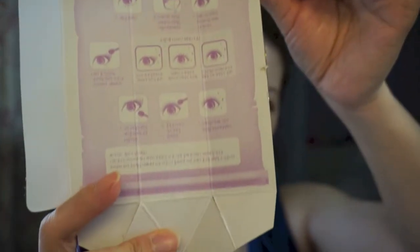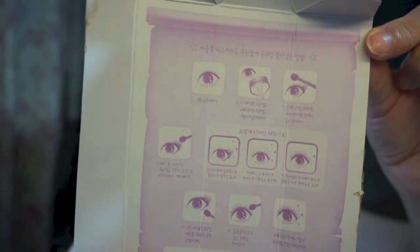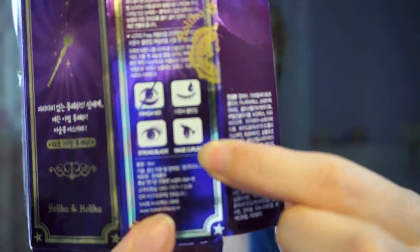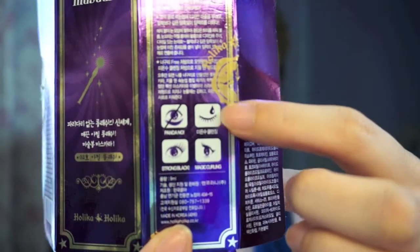The brush head just like the, oh, they have the instruction telling you, teaching you how to use, and then will not have this problem. Can remove it with water. Magic curling. Okay, give it a try later.